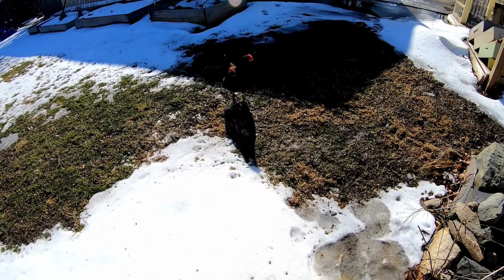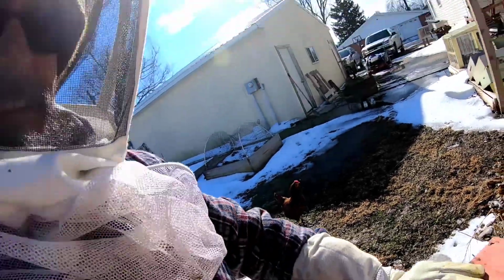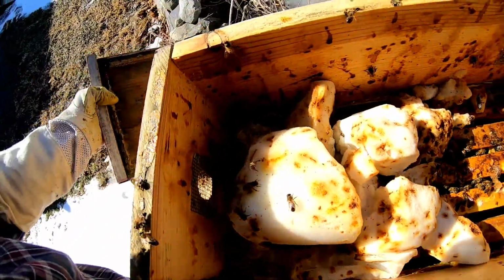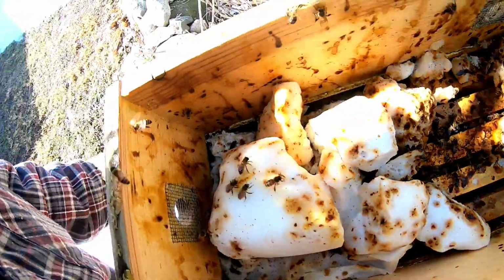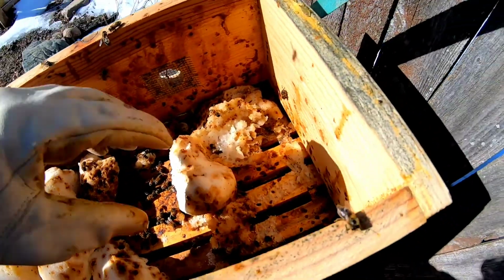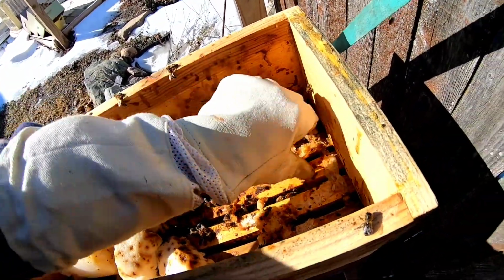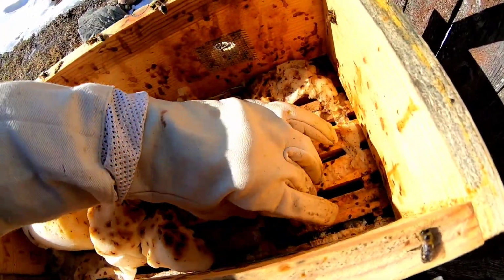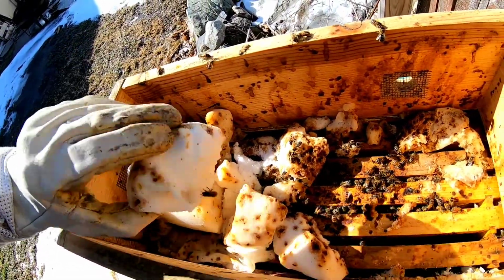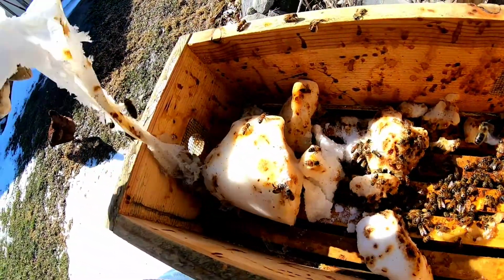Well, howdy, girl. First time out for the year, huh? The numbers are already way down compared to what it was when I popped it open the other day, but you can just see how nasty all that sugar is. It's just disgusting. Like I say, I don't normally feed, but this one just got so light because it was so mild. I had to do something so they didn't starve.